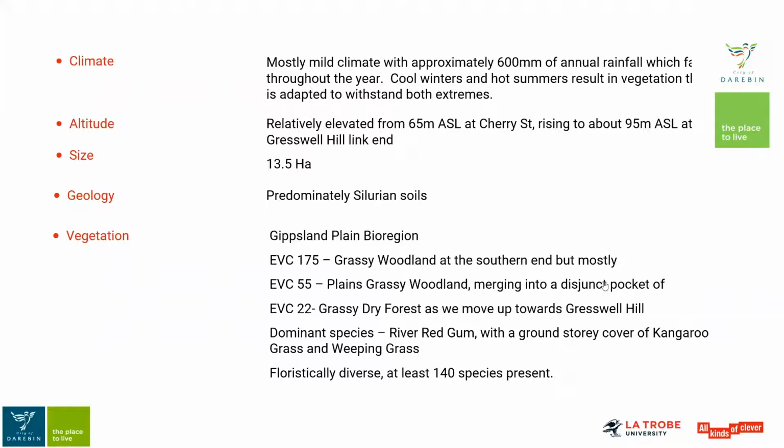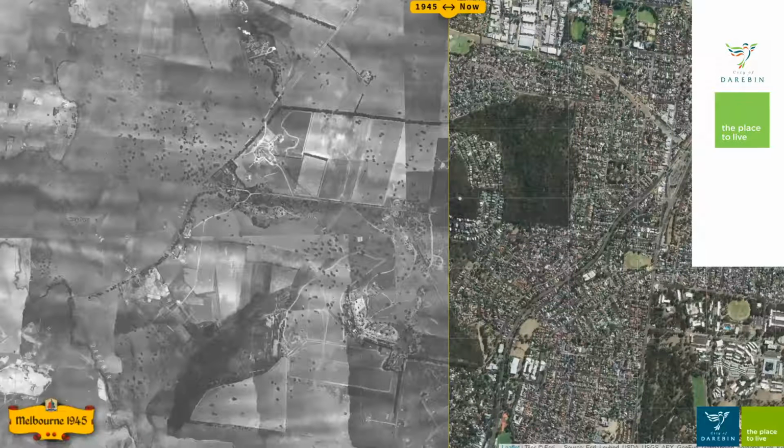I threw this slide in just to give you an idea of what's happened in the last 80 years or so. Basically, if you look at the left of the screen there, you can see how open the area was. Big expanses of grassy areas with scattered river red gums, mainly big old trees there. Prior to clearing, it probably would have looked like this area over here near Bundoora Park, with these sort of scattered red gums around the whole district.